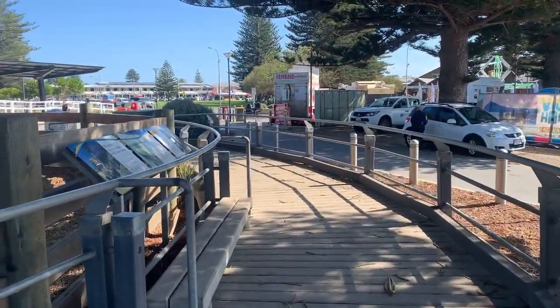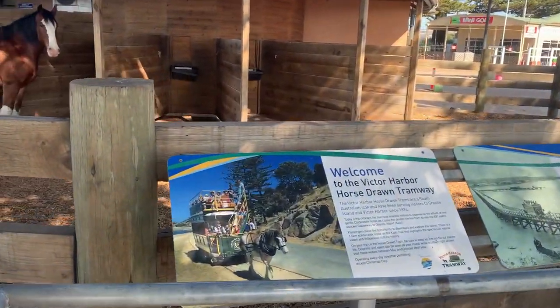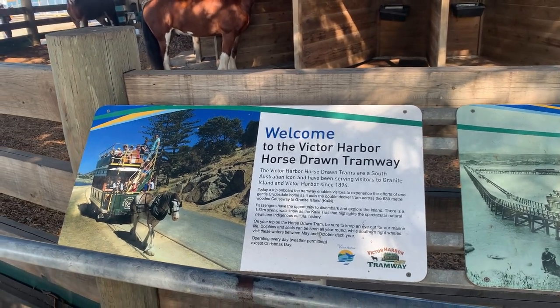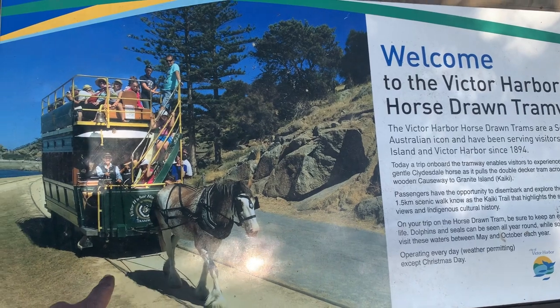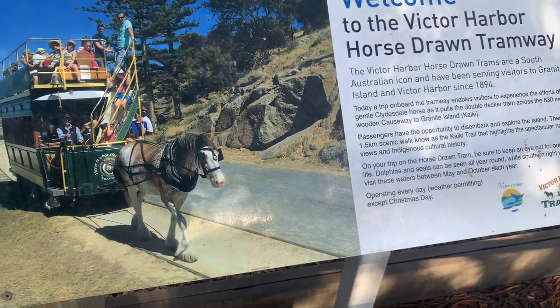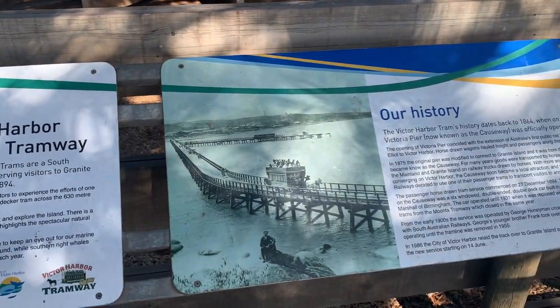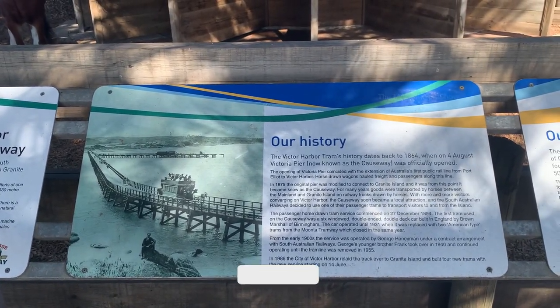This is where you can take your horse tram. You can see some notice boards here, guys. Welcome to the Victor Harbour horse-drawn tramway. As you see in the picture here, there will be a very big horse drawing the tram, and that tram will travel on the tram tracks. You can see everything on this board. In the next notice board, the history of the horse-drawn tram services are mentioned here.